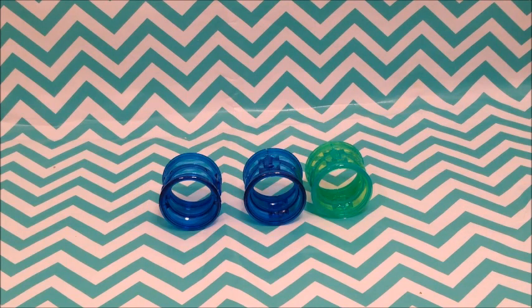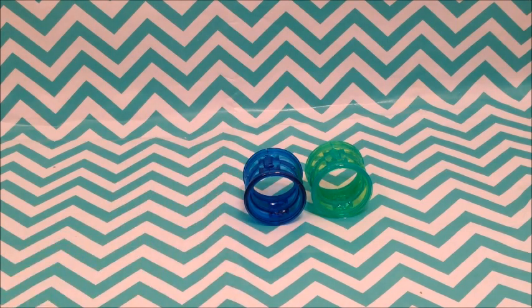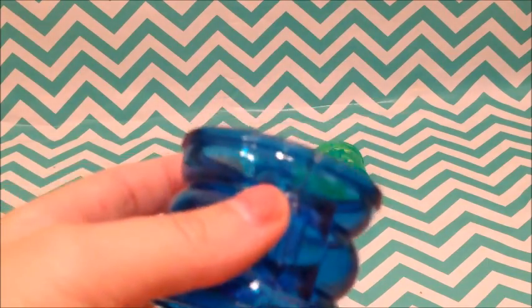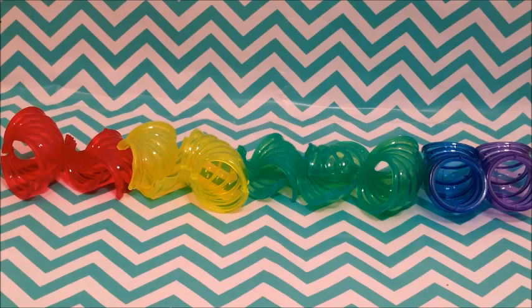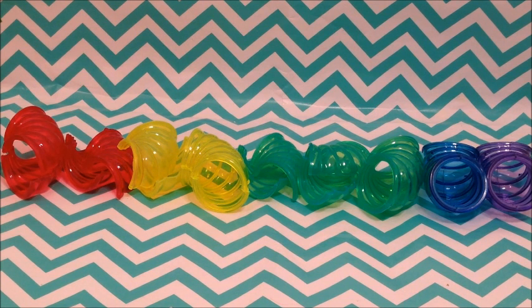Okay, next up are the little tiny straight ones, and there's only 3 of these, 2 blue and a green. As you can see, they're the super tiny ones. Here those are. Okay, and lastly for the tubes, are all the little tiny curved ones. As you can see, there are 2 red, 2 yellow, 3 green, a blue, and a purple.